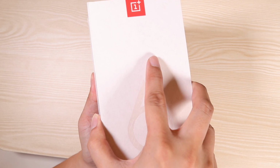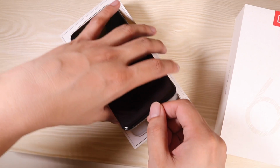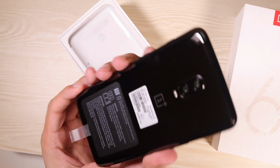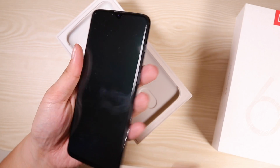I am opening this thing up, and there you go guys, that's the phone, the OnePlus 6T. Cool, it has this sticker right here so you can lift it up. There you go. Very nice back right there. Very elegant. Look at that. Glass back, same as the OnePlus 6. But at the front, there's something different. I will show that to you in a bit.